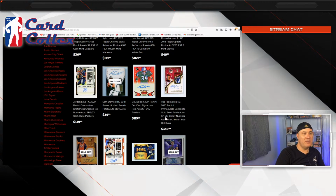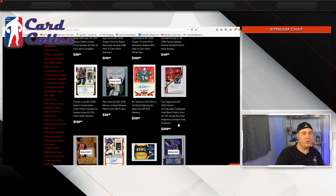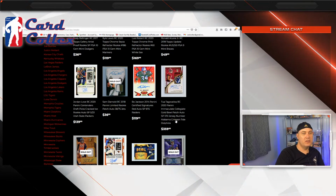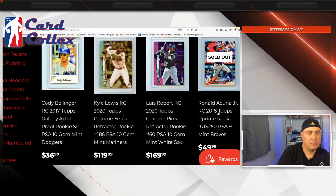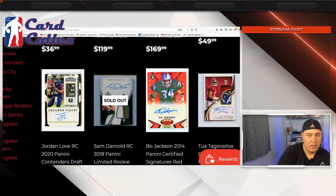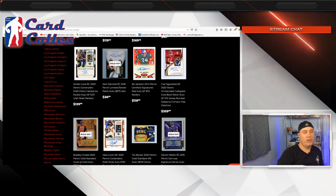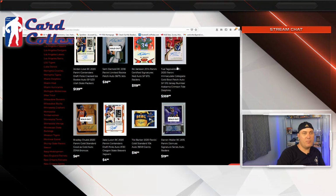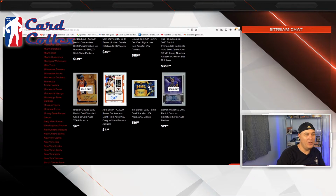Jordan Love, college ticket. That college ticket's kind of a cheaper product, but a Tua Immaculate, it's raw, but most of those cards are going to be raw because they don't grade well. Most of those thick patch cards. That's a cool patch. It's the Collegiate Gold Bowl patch auto, so that's a special bowl patch. And wow, that just seems cheap to me compared to what a lot of his stuff's going for. If you had a PSA 10 of his base Prism card, it'd probably go for more than that right now. That's the crazy market that we live in, though.